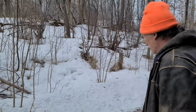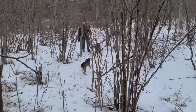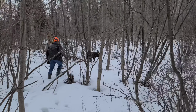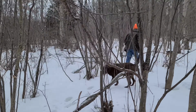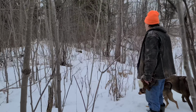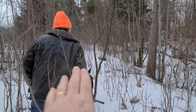Okay, we got to get up here on this crust again. We don't have the crust we had the other day, so it's a little harder walking. Kind of sinking through every few steps. So as Stan was just pointing out, you can easily see the old road here.